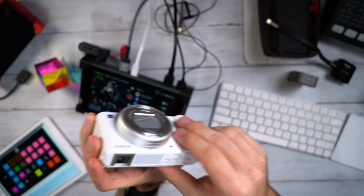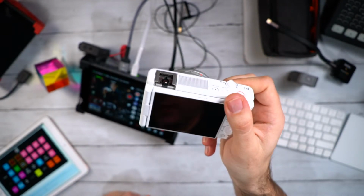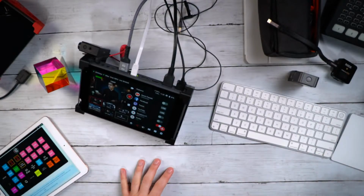This is a pretty good camera. Really good autofocus. Very easy to use. The other good option is the one that I recommend all the time, the Lumix G7, because it's even cheaper than the ZV-1.